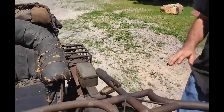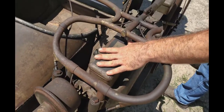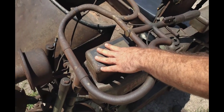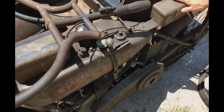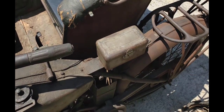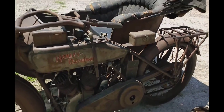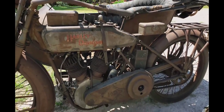So double toolboxes, one here on the top of the tank, pretty standard for 1916, really even through the early 20s. And then right where the old seat was, they have actually affixed another toolbox here, luggage rack, and again, the bike is set up with features that no other Harley-Davidson is set up with.